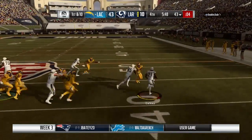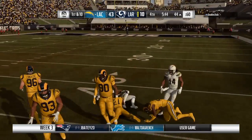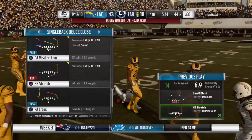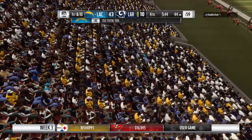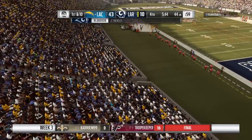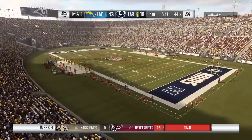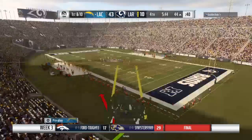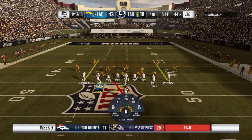Now a handoff looking right. And some room to work. Oh, some strong running. And taking it across midfield and inside the 45. And now time is called as we've got an injured Charger down there on the field. We'll check on his status when we get back. So from Rams territory now, it's 1st and 10 at the 44-yard line.